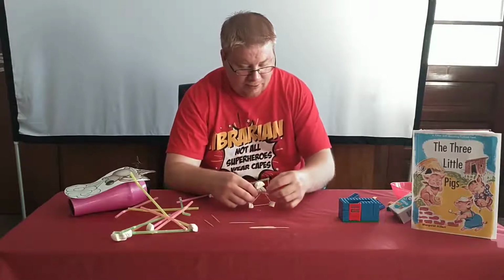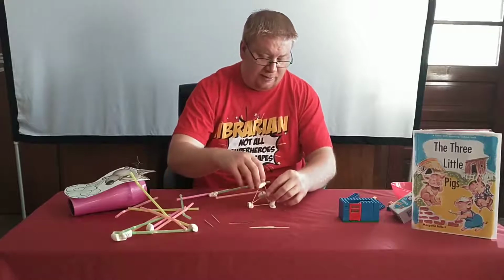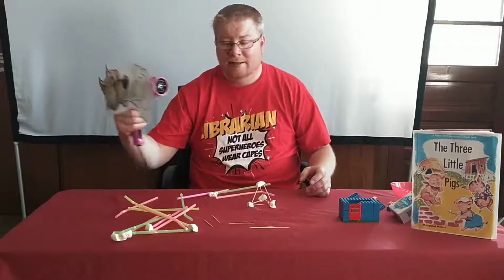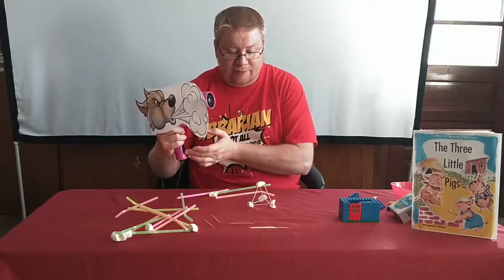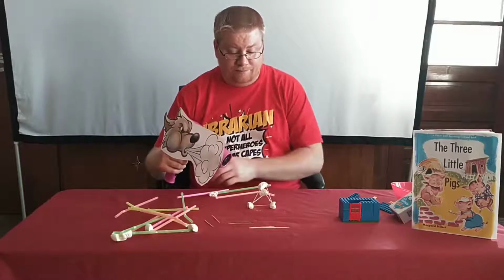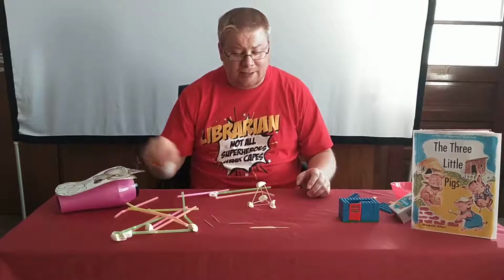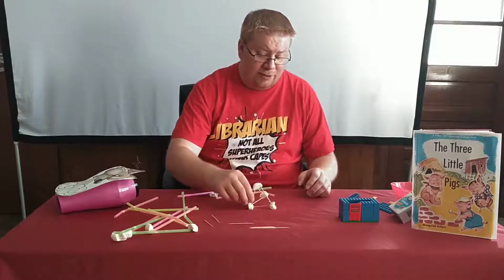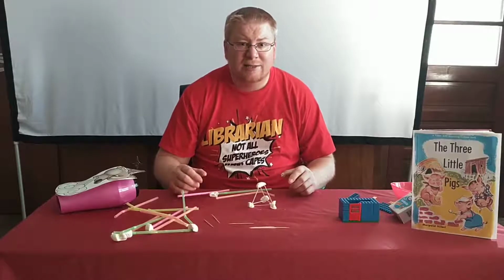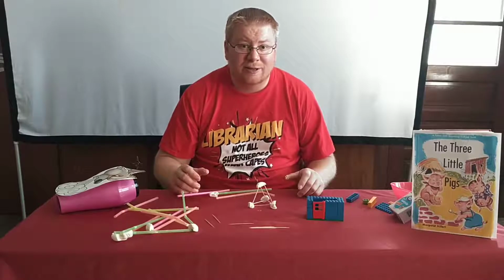We've made kind of a triangle house, which you can see is standing. Let's see if the wolf will be able to blow this one down. As you see, he wasn't able to blow the house down with the marshmallows on it, but he was able to move it. So it's still not as strong as a house of bricks, but it is stronger with the marshmallows.